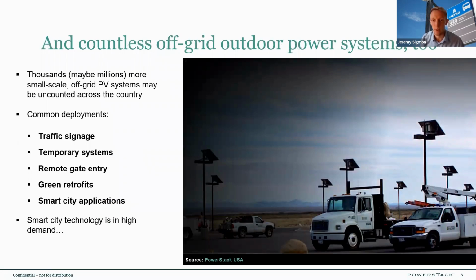Also in Texas, we have a whole lot of these systems off the grid and often uncounted. I think it's very difficult. I found it difficult to find the data on how many poles there are, how many of these off-grid systems there are. I'm sure individual jurisdictions might have some of their own counts, but it's pretty difficult to get a number. Across the country, it's probably hundreds of thousands, if not millions, of these types of systems.